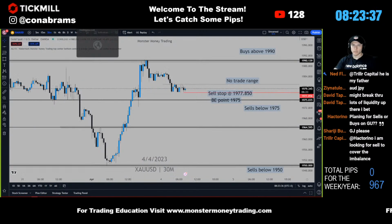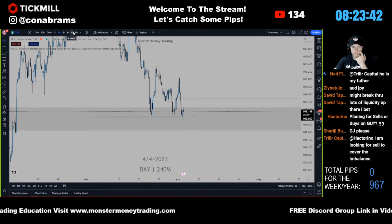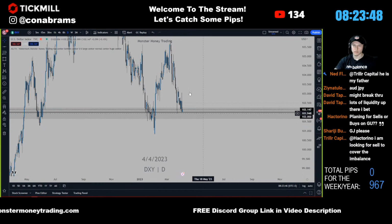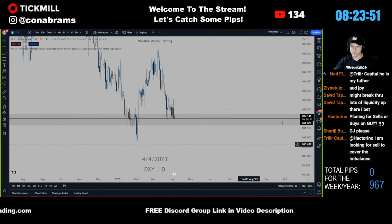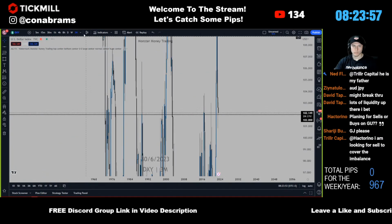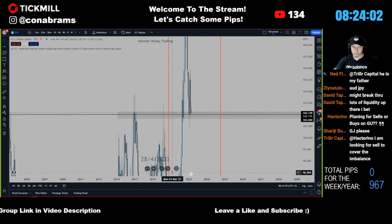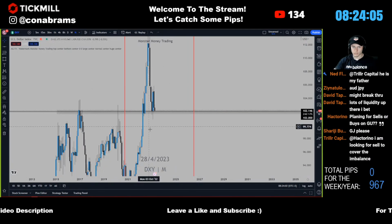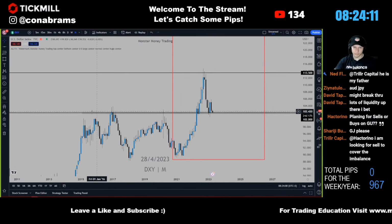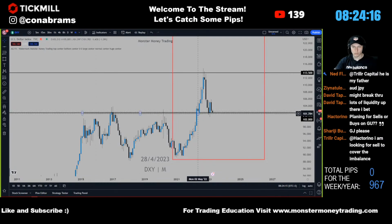But in terms of GU, we've had, like I say, that deeper pullback, retest of significant highs, and then looking at the dollar and understanding the situation on the dollar, we're still at this significant demand zone. If we're looking on a monthly, you'll see that we've held this level 102 for basically years. We were in a range here since 2015 up until 2022, where we finally got the breakout.